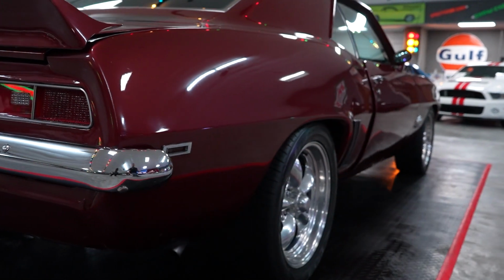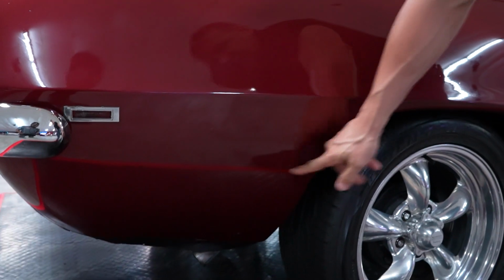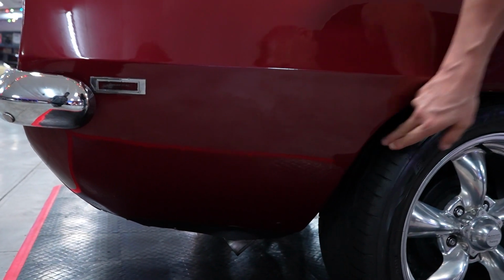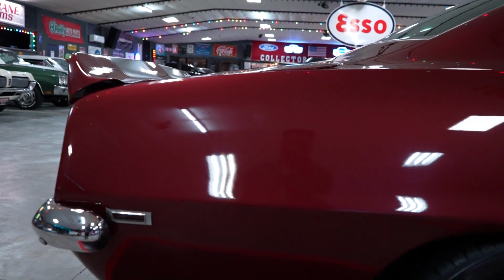The rear quarter here on the passenger side, no issues to speak of. There's no blistering, bubbling, cracking going on down low there. The top of the quarter in nice shape.